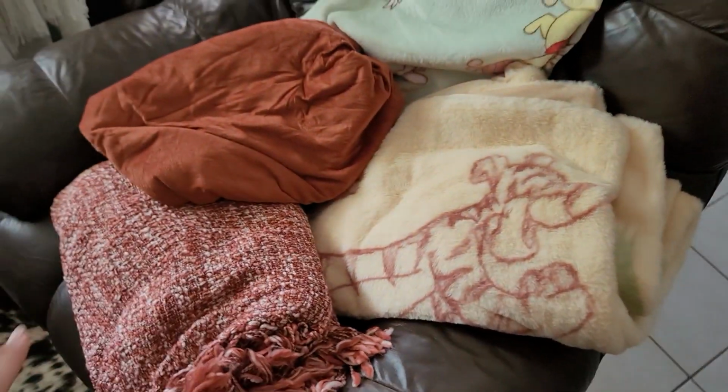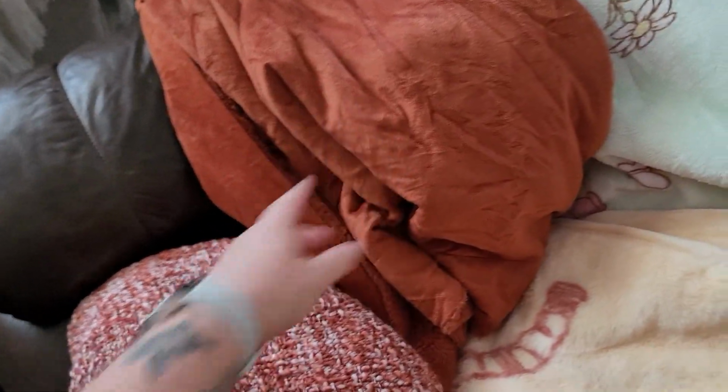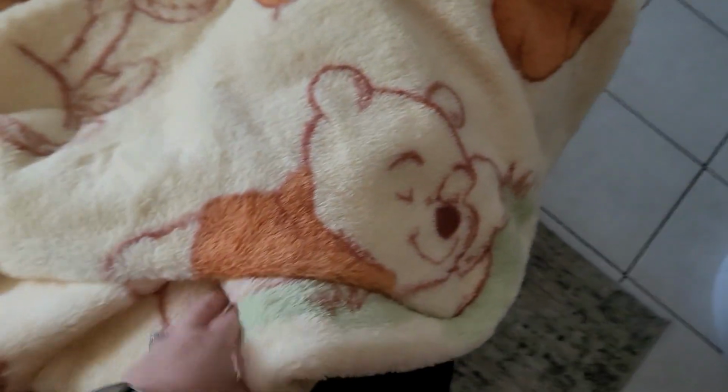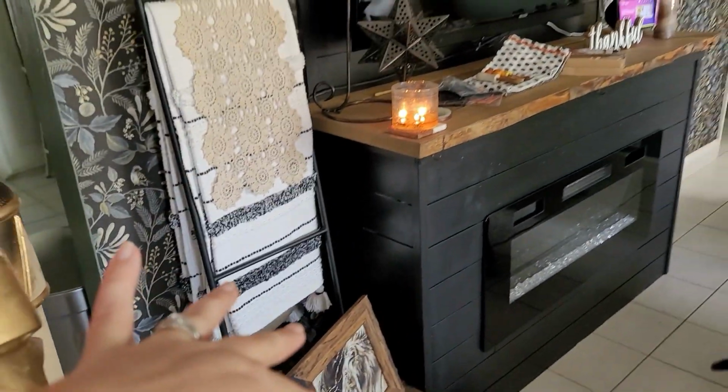And then last but not least, I do have a few blankets. I have just this kind of burnt orange colored one, and then I got the kind of rusty one colored here. And then, you guys, when we were in North Carolina, I found a fall Winnie the Pooh one here. That is just so cute and snuggly, and I absolutely love it. So I'll make sure to hold that up so you guys can see it. But it has the little fall pumpkins and leaves on there. So you gotta have blankets. I love having blankets to snuggle up with at night, and so I'll probably put some of those on the back of the couch, or even maybe here on the blanket ladder.